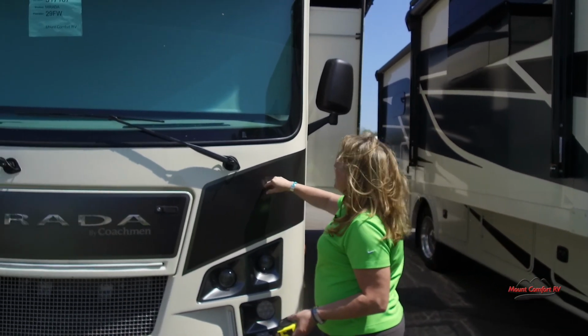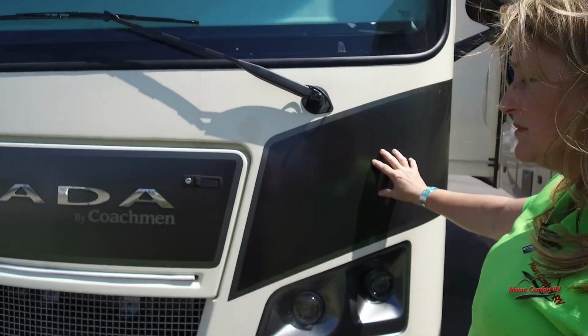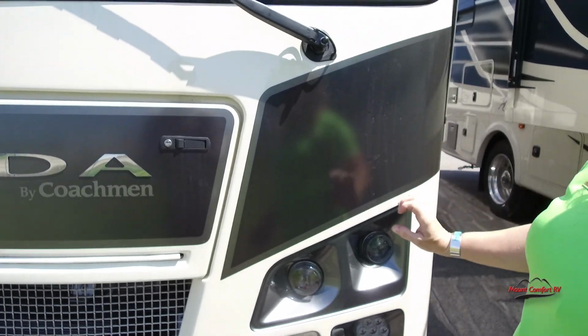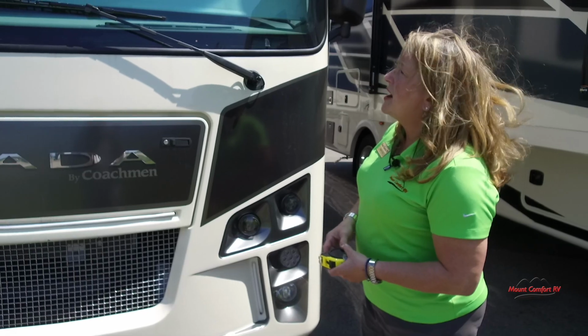This is going to be their paint and fiberglass on the outside. You can opt for a full body paint if you want, and you have several choices on that. If you want to know a little bit more about that, please give me a call.